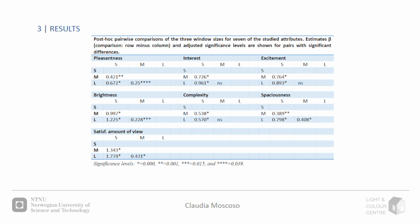And because window size had an effect on the majority of the attributes, we studied the post-hoc pairwise comparisons. And we can deduce 3 things. One is that we can see that as the window size increases, the ratings increase as well. We had larger scores for the medium window than the small, and for the large window than the medium. This is more evident for the brightness and the satisfaction with the amount of view, where there were increases of over 1 point on an 11-point scale, translating to an 11 to 16% increase in the scores.